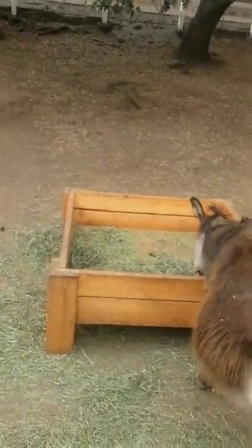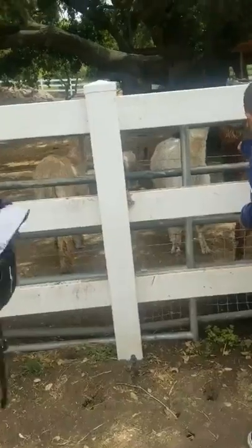Now donkeys and horses are herbivores, so they'll eat plants, just like they're doing right now. We're gonna leave the donkeys and horses and alpacas, and I'm surprised with something else. Zebras are gonna be eating. Oh look, sheep.